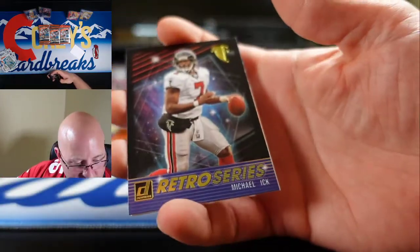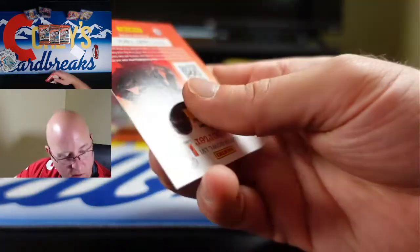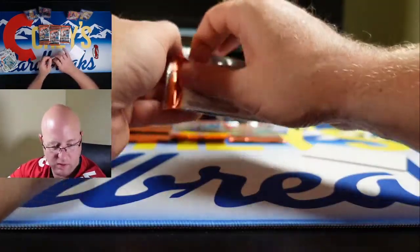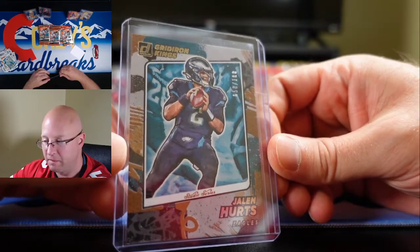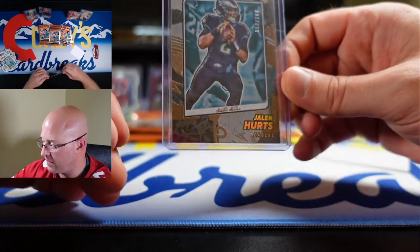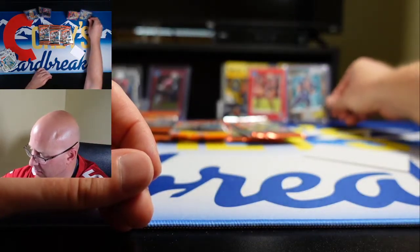Right. In the Retro Series, we got Michael Vick. That is a cool card. Got three Niners up there. Should I cover up one of the Niners? There we go.